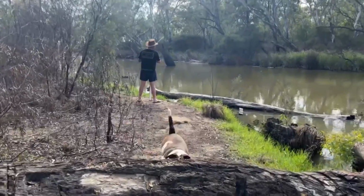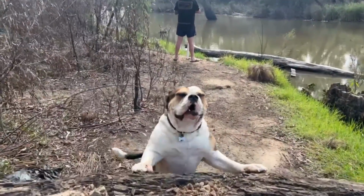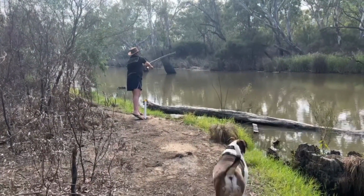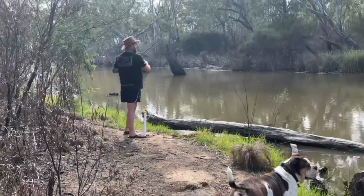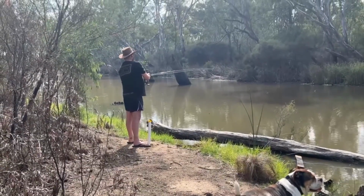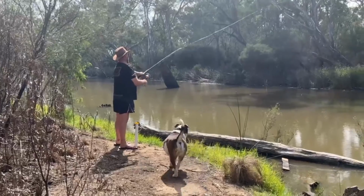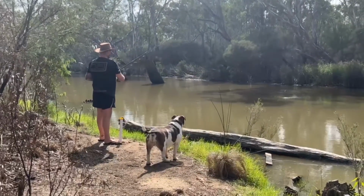What do you reckon, Dozy? Do you reckon we got a fish? Or no? What happened? No fish. Dozer, your back's carrying away the fish.